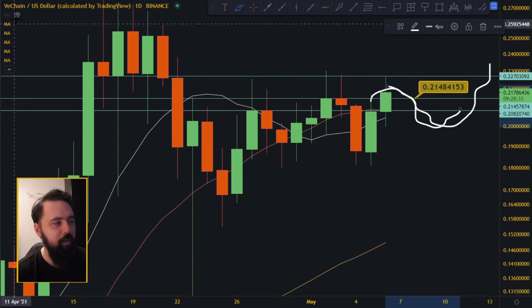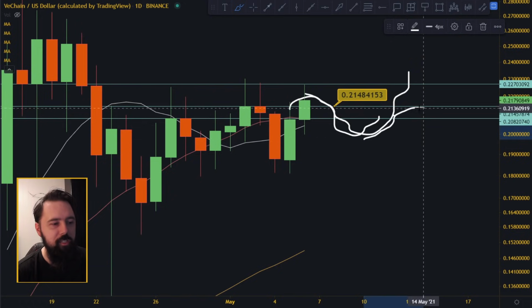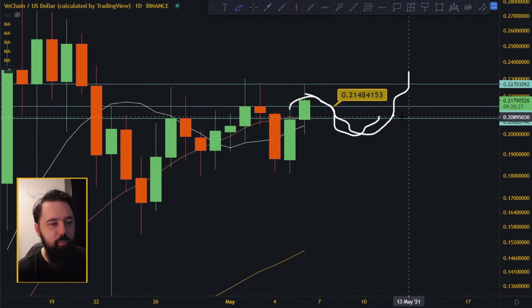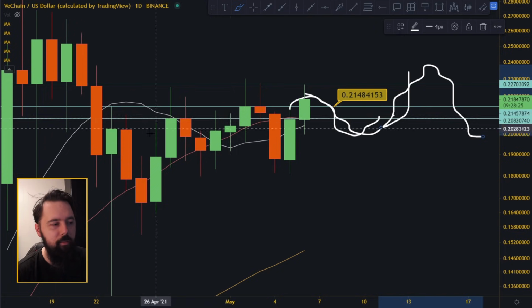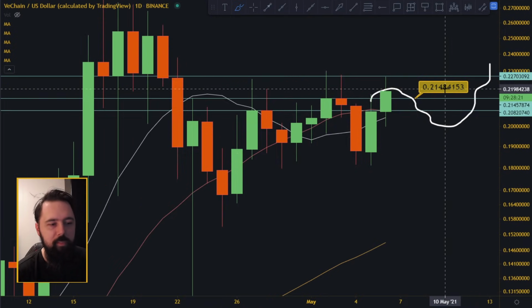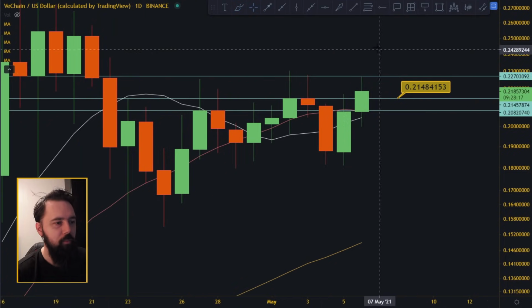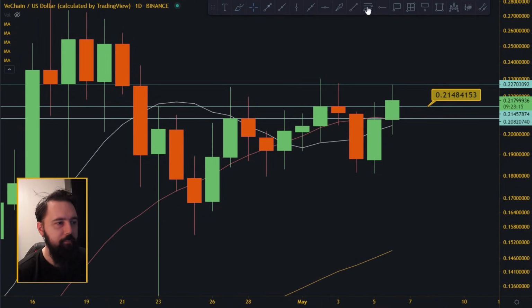The same thing goes for when we go up. We don't want to go just up here, right? We want to go all the way up and down, right? So you want to get these higher highs all the time, because that means you are in an uptrend. That's good. That's bullish. Right, so this is the line actually to break.